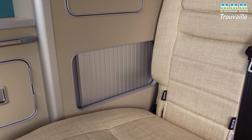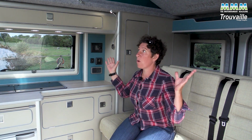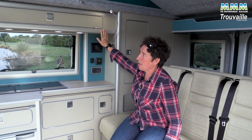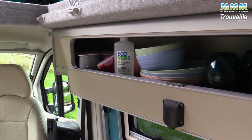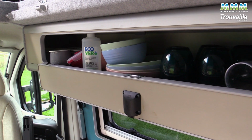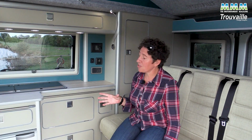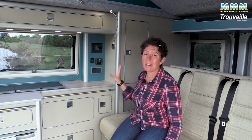Now what's good about this space, because the Ducato van is so much wider at the top, you've got quite a square van here. It allows for this big unit here, which I'm told is at plate depth, and that means that you can get your plates and plenty of other bits and bobs in there, so that's a really handy space.